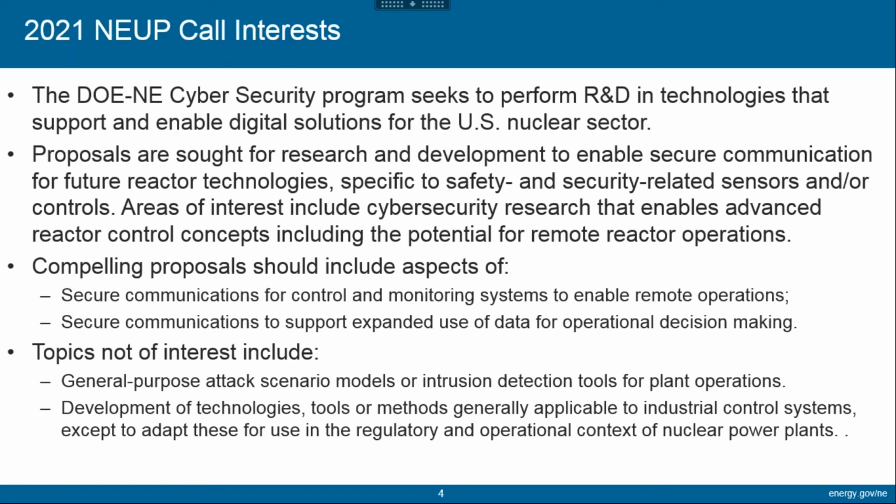We are also not interested in technologies, tools, and methods that are just broadly applicable to industrial control systems, unless there's something very unique about adapting those techniques to the regulatory and operational context of a nuclear power plant. And for those, there would have to be specific information about what it is that needs to change and why to make it work in a nuclear power plant. So we would not be interested in just taking something that exists and saying, let's try it in nuclear, if there's not a clear understanding of some adaptation or novelty that exists about nuclear as different from other industrial control systems.